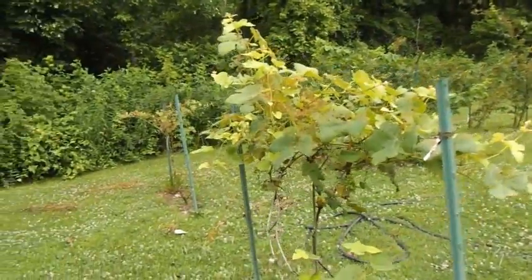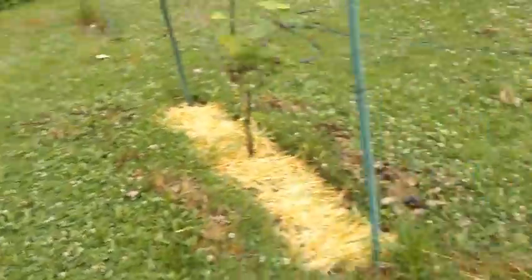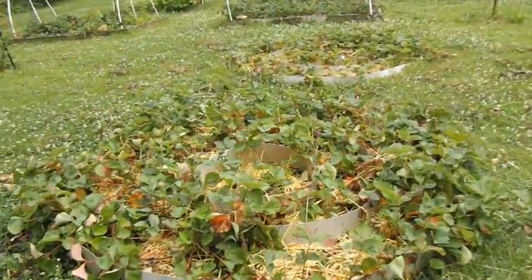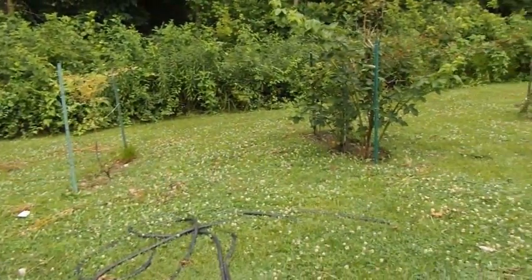But I did get around to weeding underneath of them and putting the mulch down. We got the strawberries all weeded and the mulch down for them. Still have got these two weeded, but I haven't put the mulch down yet.